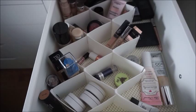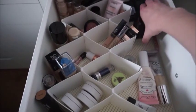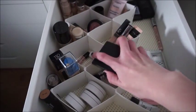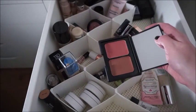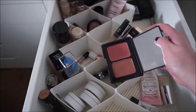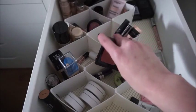I have the e.l.f. Contouring Blush and Bronzing Cream Duo. I used to have the powder one, but I didn't use it enough, so I gave it to a friend. The cream one is really warm toned, but I actually kind of like it if I want a warm contour.